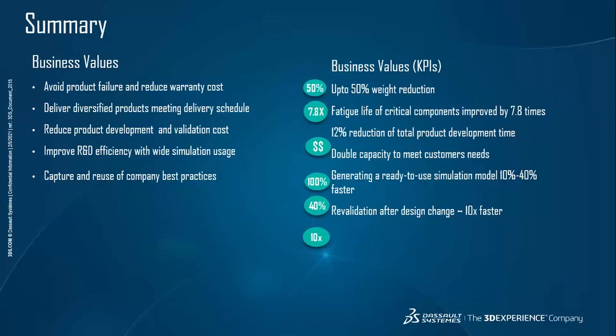Now, coming to the summary, we have repeated here the business values and the business value KPIs. With the help of these solutions, we'll be able to avoid product failure and reduce warranty costs, deliver diversified products meeting delivery schedule, reduce product development and validation costs, improve R&D efficiency, and capture and reuse the company's best practices. Up to 50% weight reduction, fatigue life of critical components improved by 7.8 times, 12% reduction of total product development time, double capacity to meet customers' needs on time, and a ready-to-use simulation model which will make your regular job 10 to 40% faster. Revalidation after design change is also 10 times faster.